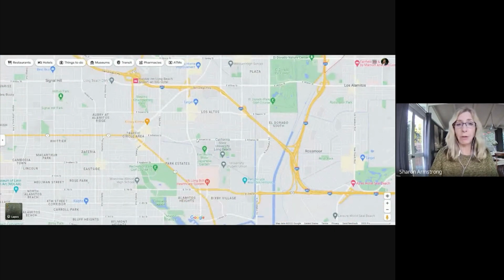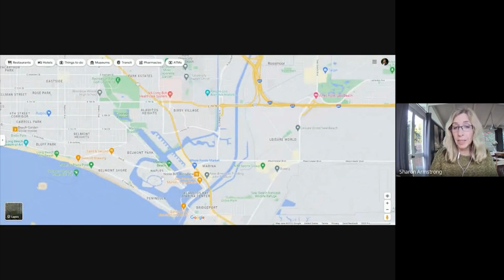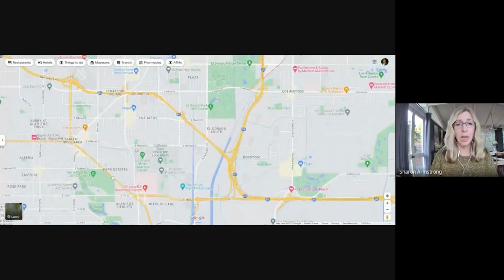If you want to go down into Long Beach from El Dorado Park Estates, the traffic circle is here. And now you're into downtown. You have East Village with shopping on 4th Street. And the marinas here, Naples, Belmont Shore, Bluff Park, you name it. There's all kinds of stuff that's super, super close.